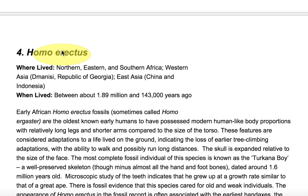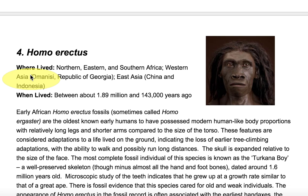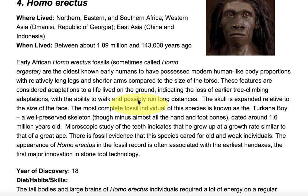Number 4, Homo erectus. Where lived? Northern, Eastern, and Southern Africa, Western Asia, Dmanisi, Republic of Georgia, East Asia, China, and Indonesia. When lived? Between 143,000 and 2 million years ago.